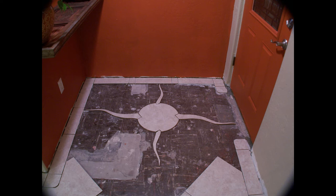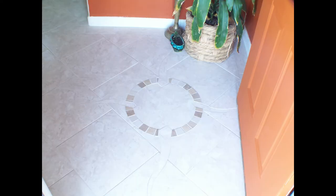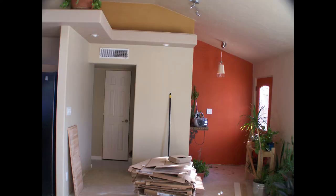Custom made mosaic that I designed, and there it is laid out. And there it is, grouted and finished. That was what you opened up into in the entryway.